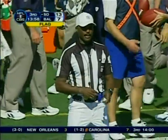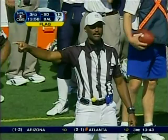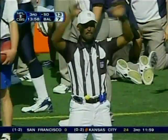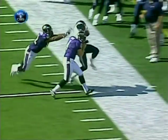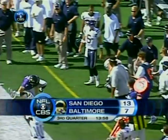During the return, illegal block in the back on the receiving team. 10-yard penalty, retain possession, first down, timeout. Well, it's never a good thing when your kicker makes a tackle. But watch this tackle by Cook. He's 230 pounds, and he unloads on Parker.